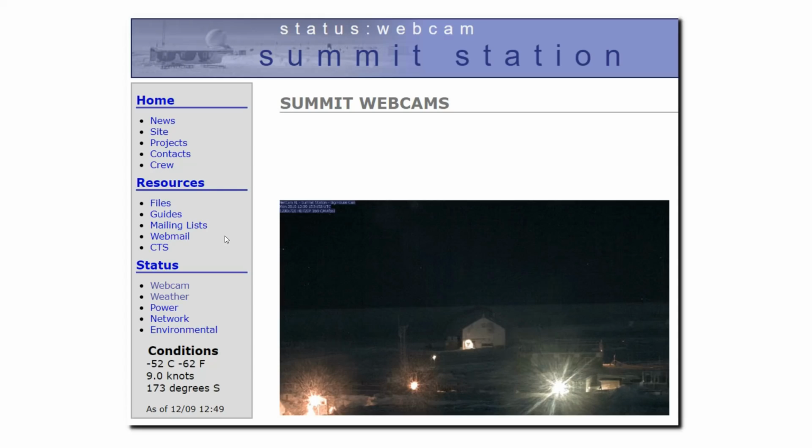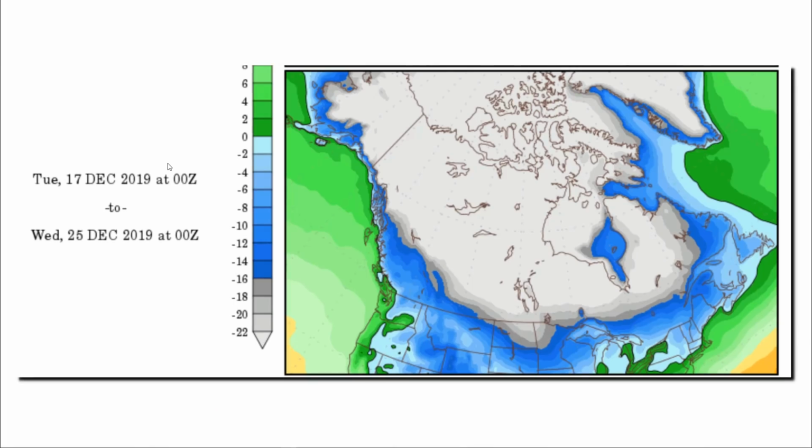Next, let's look at a webcam image from a scientific research station in the center of the Greenland ice sheet. They're sitting on top of ice which is 2 miles thick, and the current air temperature is minus 52 C or minus 62 F. I hate to question Santa's judgment, but I just don't think the ice is going to melt at 94 degrees below its freezing point. The weather forecast for Christmas in Alaska and Canada has the temperature below minus 20 degrees Celsius. I'm sorry, Santa, but I think you got taken by some shysters.